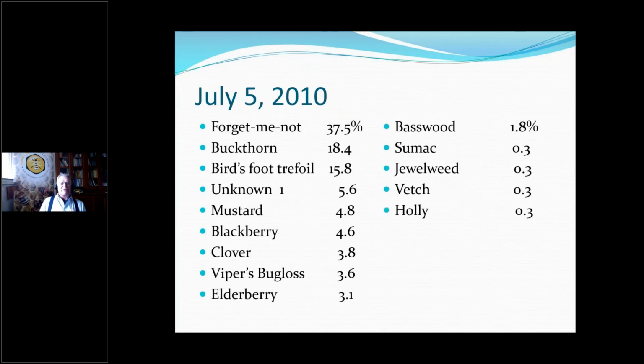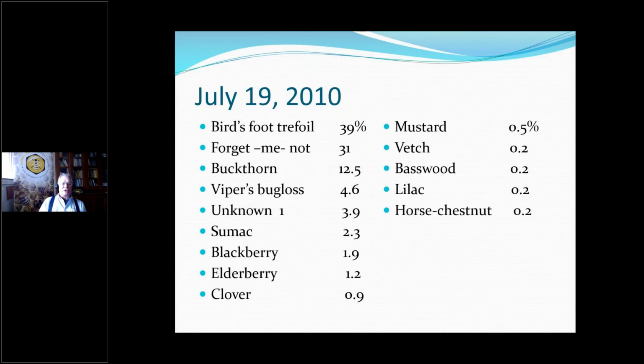Right, July 5th. Now you can see that Birdsfoot Trefoil has moved up in that ranking, still behind Buckthorn, but coming up there. And Viper's Bugloss is now coming in, and Basswood just a little bit as well. July 19th, Birdsfoot Trefoil is now the dominant source, and Buckthorn #2, Viper's Bugloss has come up a little bit.